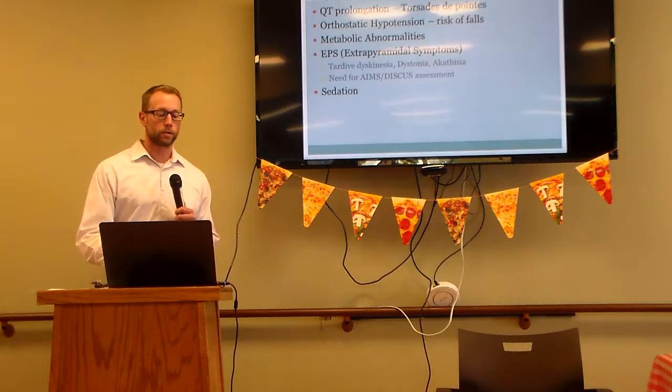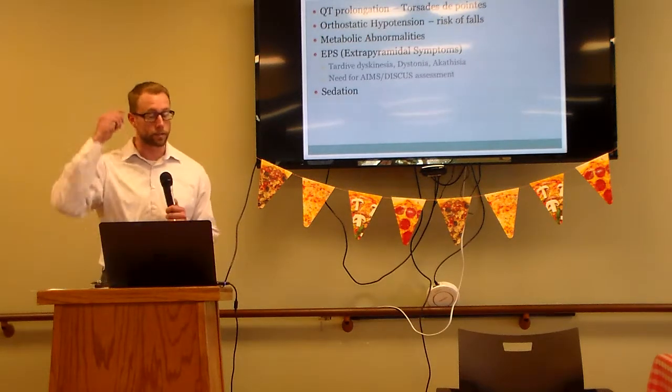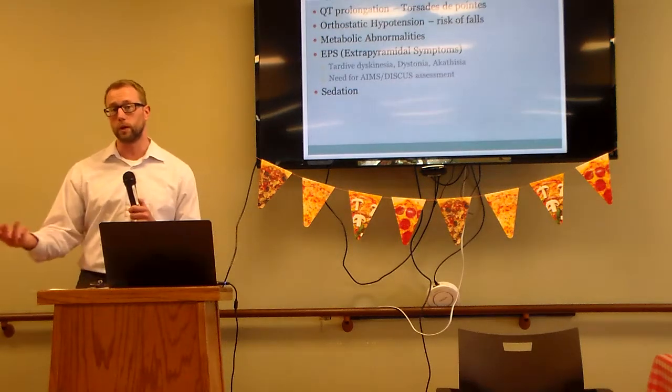And extrapyramidal symptoms: tardive dyskinesia, dystonia, akathisia. This is why we're doing those AIMS assessments every once in a while. AIMS or DISCUS; DISCUS is very similar, just a different test for that. That's why we're looking at those. They have to be done every 6 months. A lot of facilities, and I believe you guys do them quarterly, which is always good.